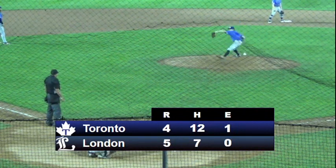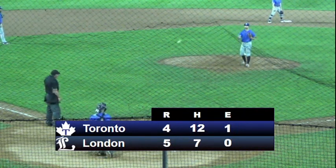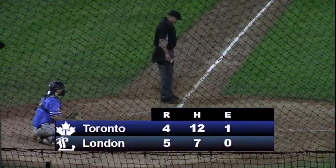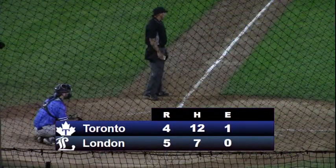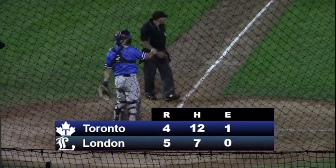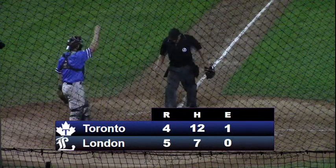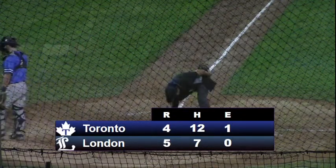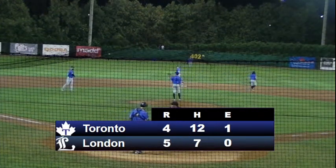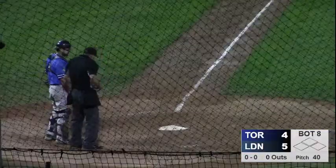We move along here at Labatt Park. Under the lights, a gorgeous night for baseball. Big crowd taking in this one here at the Forks of the Thames, and they've been treated to a good ball game so far. A close one, 5-4. The London Majors lead on 7 hits so far in the ball game, and they'll look to try and add a few more of either of those stats in the bottom of the 8th inning.